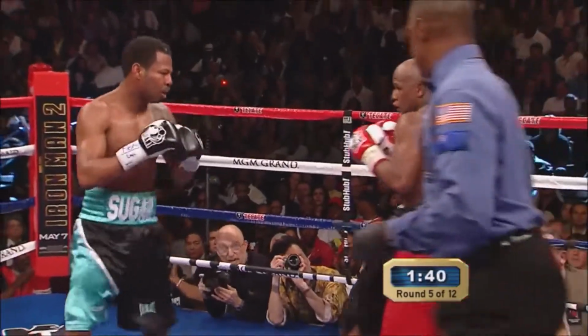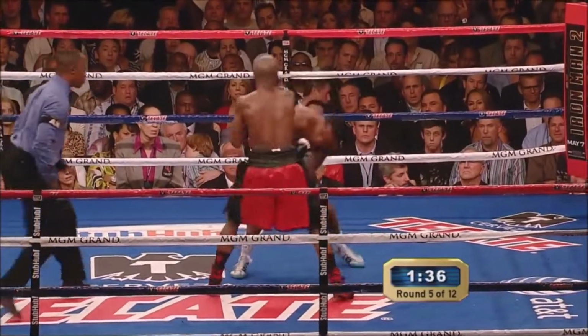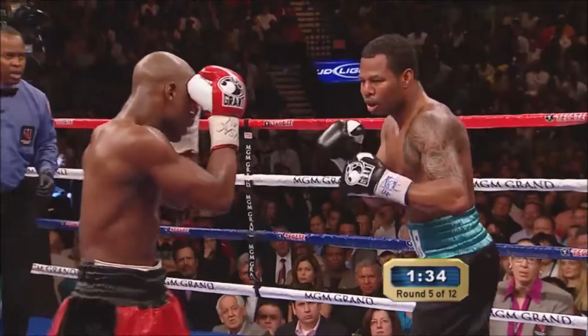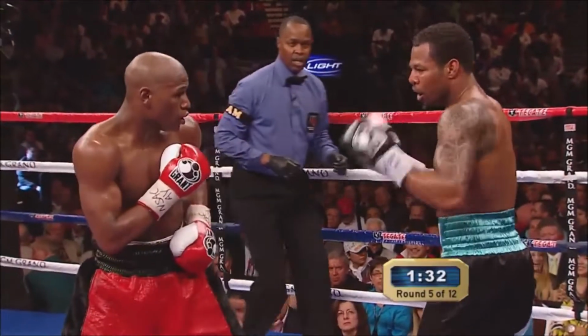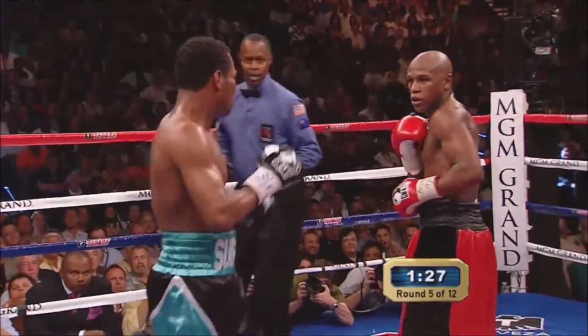There's a jab getting through for him. He's going to put his ears back and let the hands go. He's not doing that. Meanwhile, Floyd's just outboxing him. Just, for half of this round now, Floyd's just outboxing. Mayweather comes in and he gets countered.